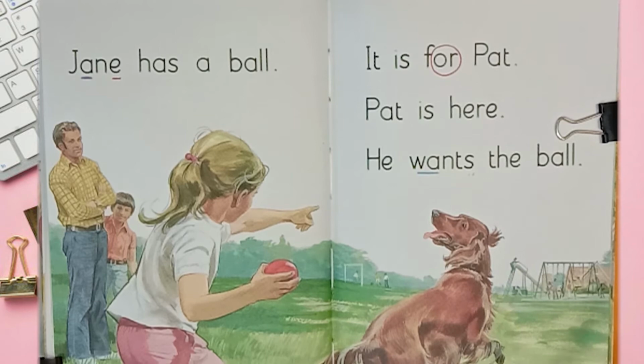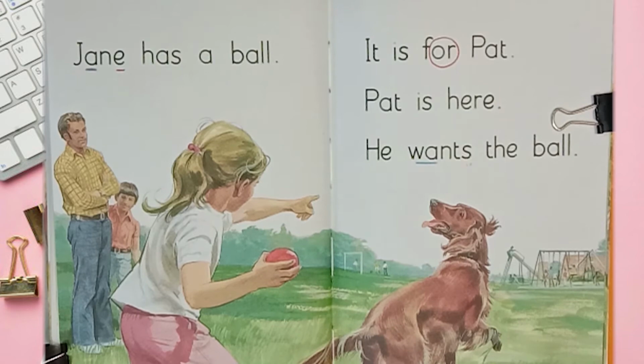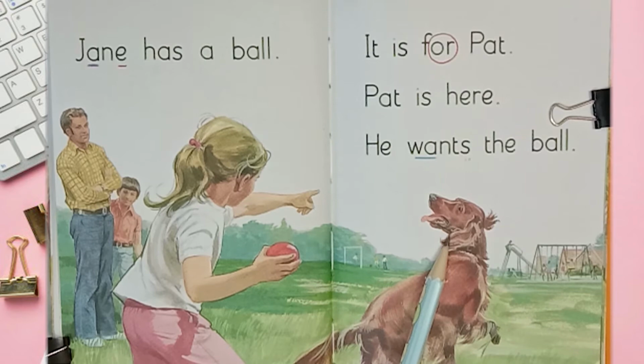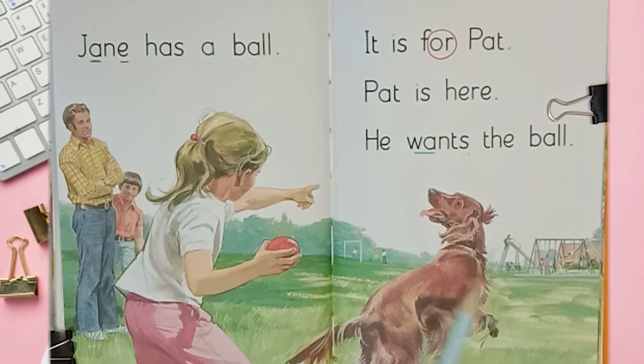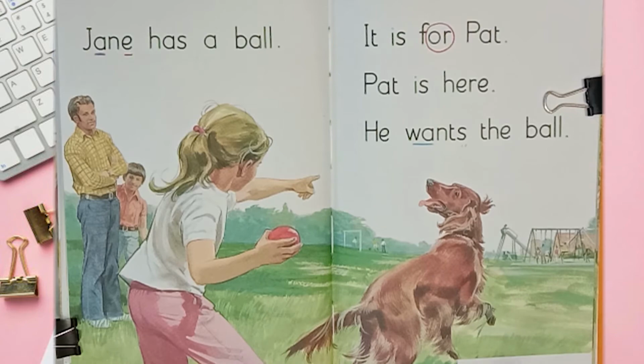Jane has a ball. It is for Pat. Pat is here. He wants the ball. Well done.